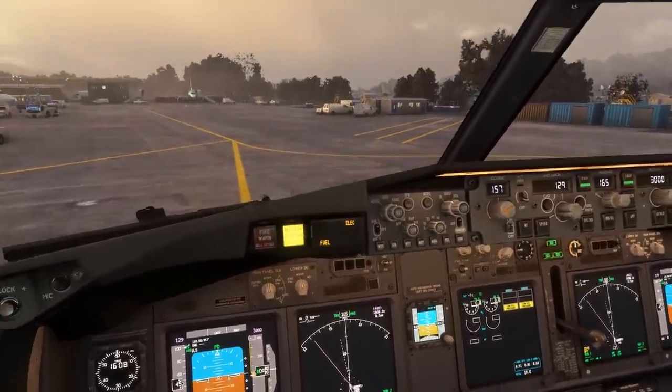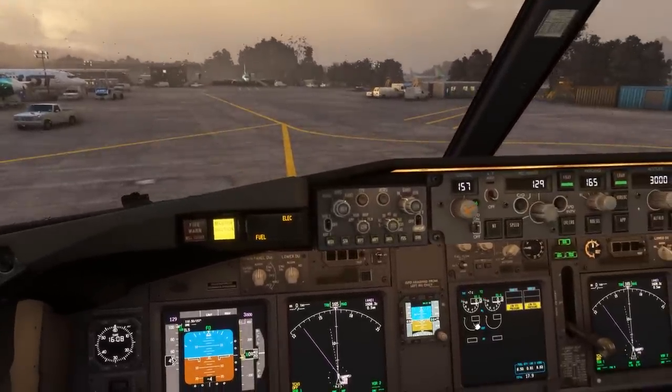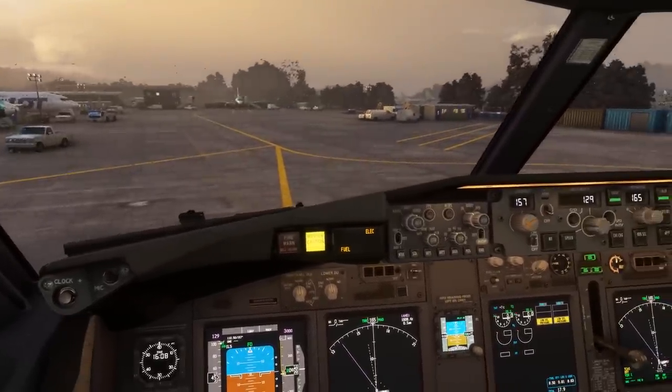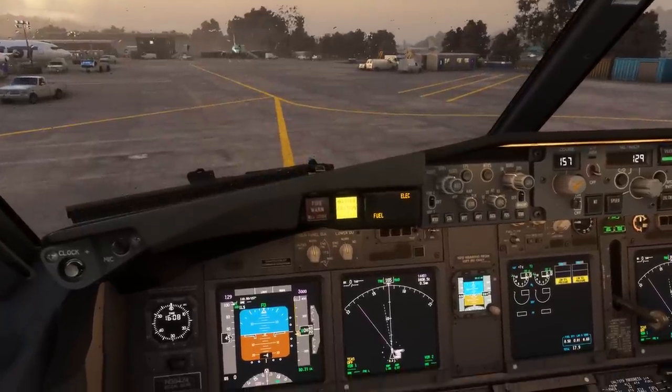In terms of the weather, not a bad morning. Again, there is some rain passing through, as you can see for yourselves, and currently 7 degrees OAT, so looking at the moment like we're going to need the engine anti-ice on for the departure itself and the taxi. We do fortunately have a slight headwind down runway 16, though we're going to be pretty limited in terms of takeoff performance.